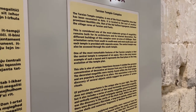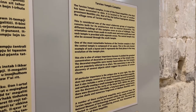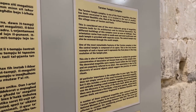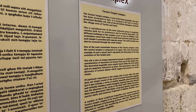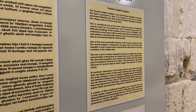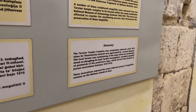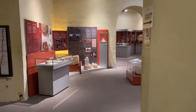The Tarxian Temple Complex is one of the finest megalithic sites and it has been excavated to date. It is located east of another prominent Neolithic site, between the villages of Tarxien. This is considered to be one of the most elaborate groups of megalithic remains, both in the architectural and the decoration. The different buildings and so on. So there's just a lot there. The Tarxian Temple Complex was unknown until 1913 when Sir so-and-so discovered it. Okay, well, let's go on.